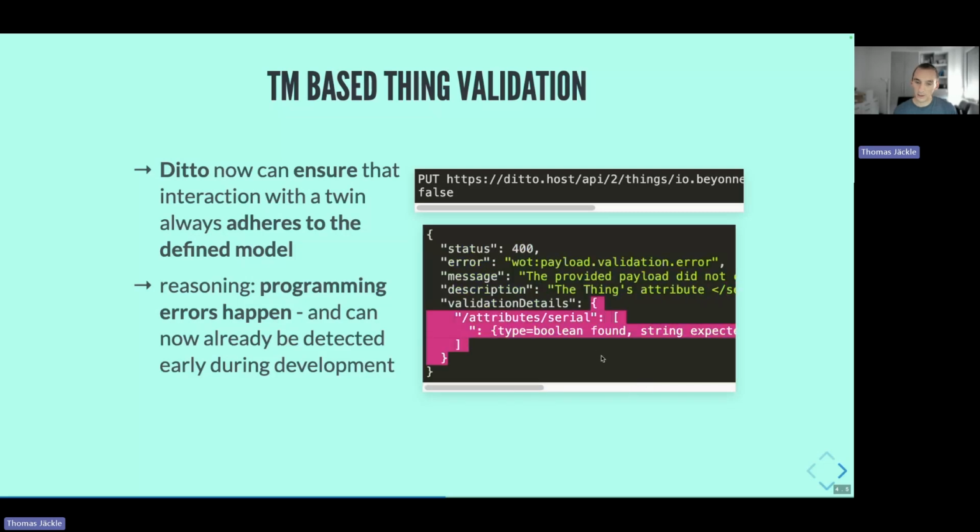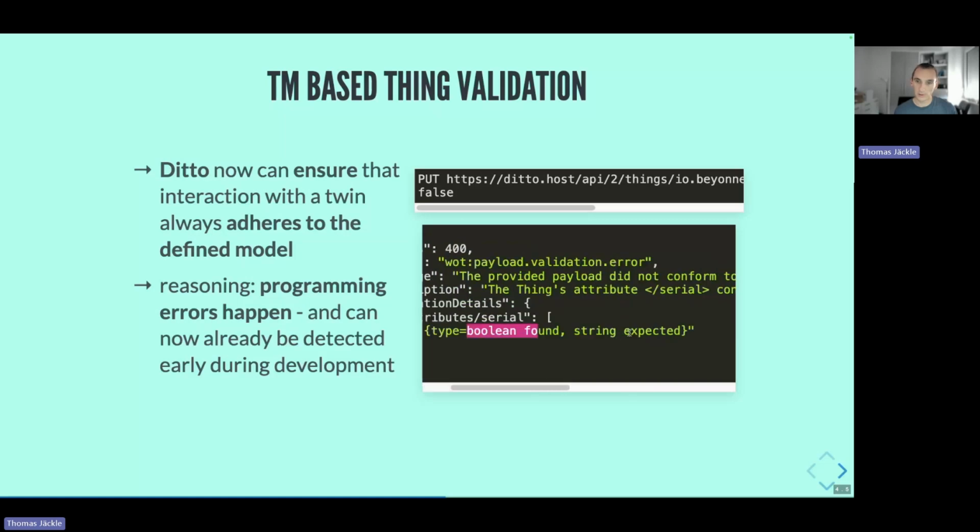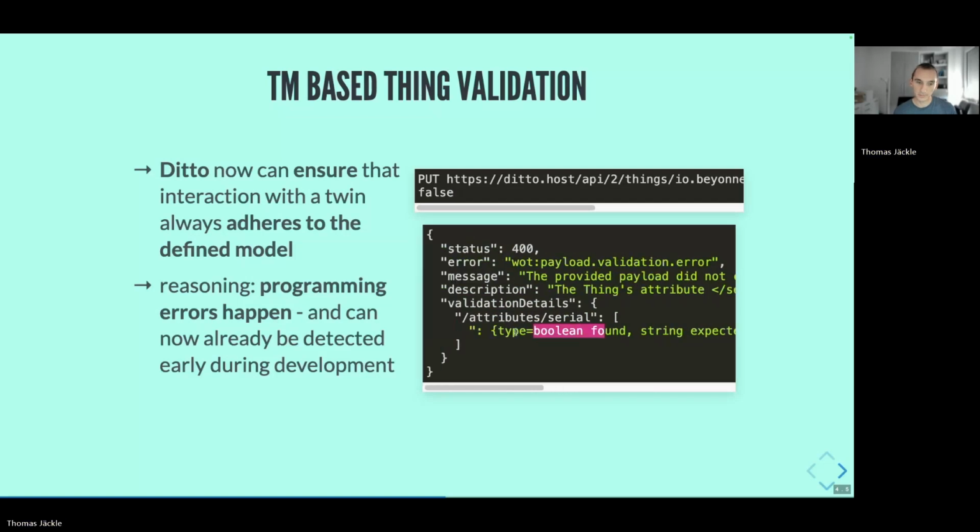Then we have an object that could also contain several validation errors if, for example, we modify the complete thing at once. And here it would say, okay, in a JSON pointer notation, for the serial we find type Boolean, but string was expected. So I really have to change that, for example, and use quotes around false, then it would be a string, a JSON string.